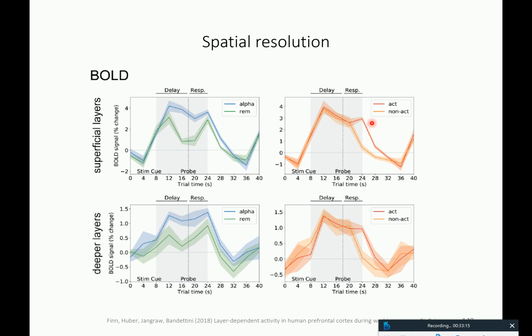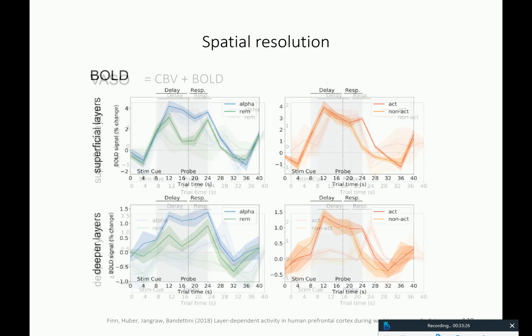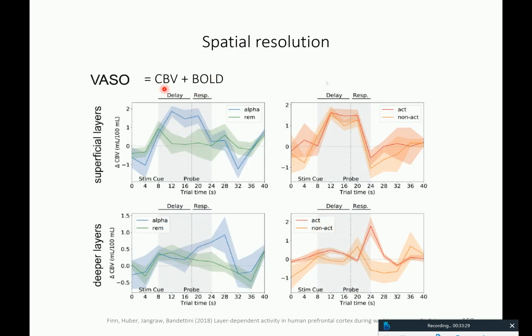The deeper layers show mainly activity during the action. It got a little bit more specific if they not only looked at BOLD, but also looked at the cerebral blood volume, what they refer to as their VASO sequence, which looks not only at whether there's a change in the T2* time constant, but also at changes in cerebral blood volume. Then it got more specific in the sense that during the delay they see mainly an increase in activity during working memory content manipulation.